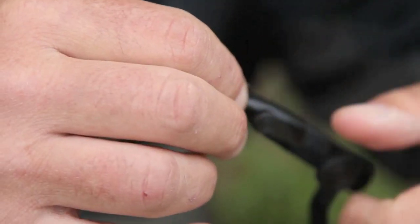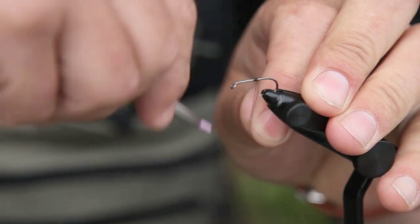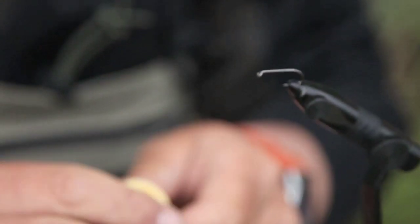Right, with all this material in front of me, it's a nightmare. What am I going to tie? Teal flank. First thing that comes to mind is a cased caddis, any river cased caddis. So starting off with a silk, but the problem is my bobbin holder is not that good.